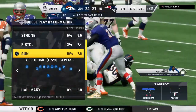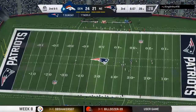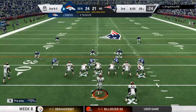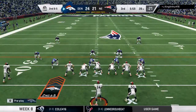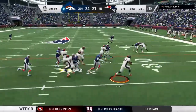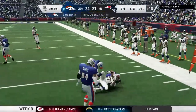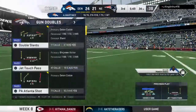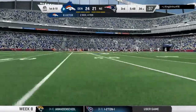I call that play a success. A nice inside run sets up a very manageable second down, a very solid gain on that play. And he'll get it up near the 35, right at the 34 here. A gain of 5, good enough for the first down.